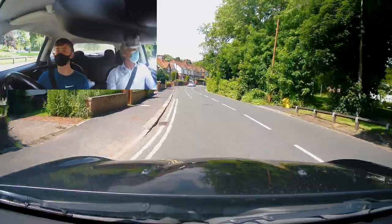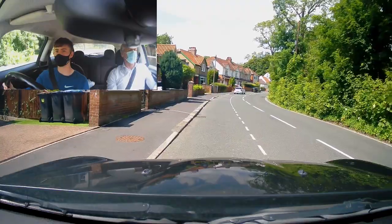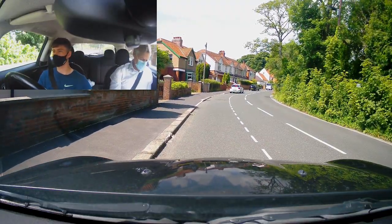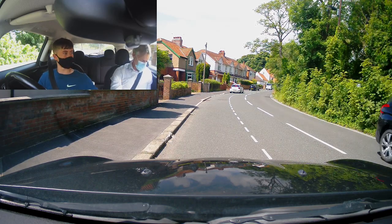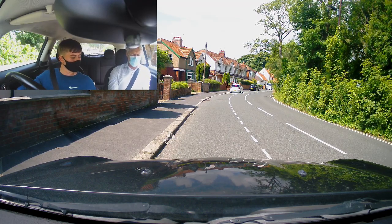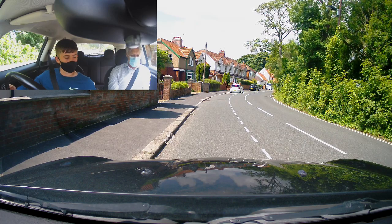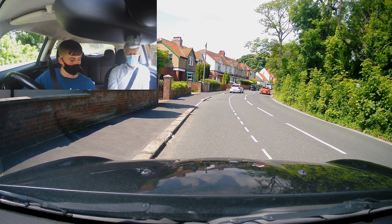Steer off the kerb, and then cancel the signal. Yeah, that roundabout, everything was excellent. Most learners take that roundabout far too fast. Everything was really good. He came up in the left lane. Then here, you just went straight over there.